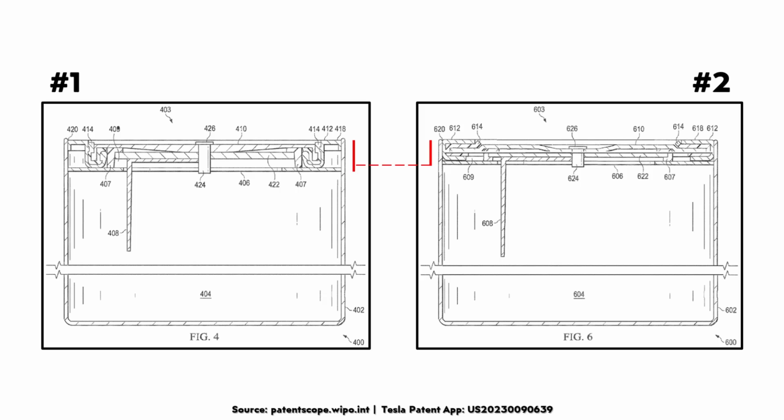And if the scale is actually correct, which I believe Tesla would have included these diagrams with equal scale, as you can see there with red lines, that represents the thickness of this cap for iteration number 1 and iteration number 2. And the second design apparently has an even lower profile cap, which once again allows for even more room for the electrode jelly roll and a further increase in the energy density.